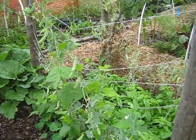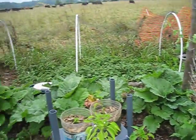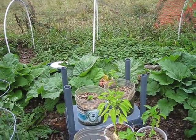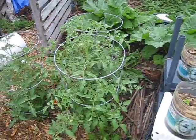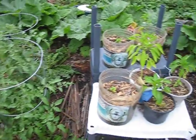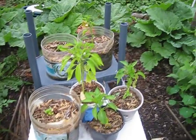More peas. And that's my strawberry bed back there. I gotta thin it out a little bit. My rhubarb. More tomatoes. These really grew up quite big and lush. And then I planted peppers throughout the garden.